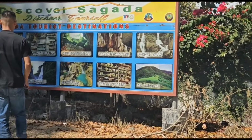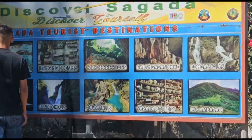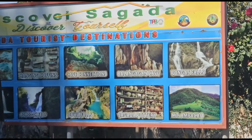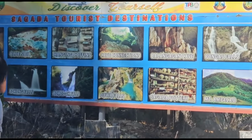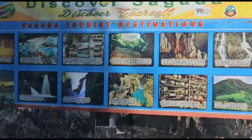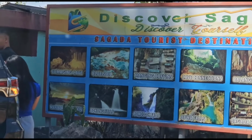As you can see, this is the welcome billboard for Sagada, featuring the attractions that you can find there, like the falls, caves, pottery, and mountaineering. So there are lots of activities you can do once you reach Sagada.